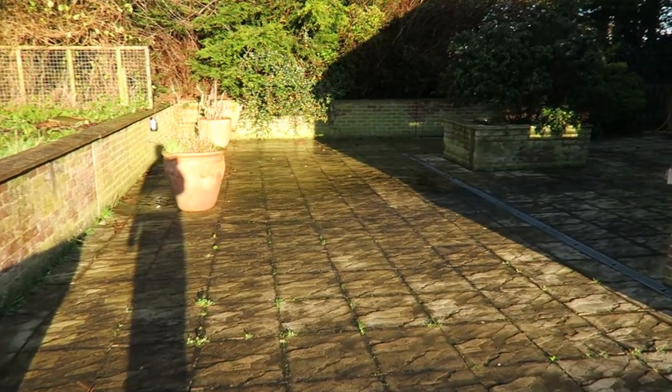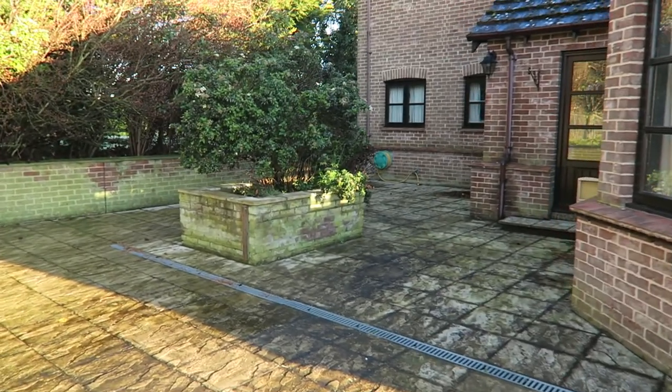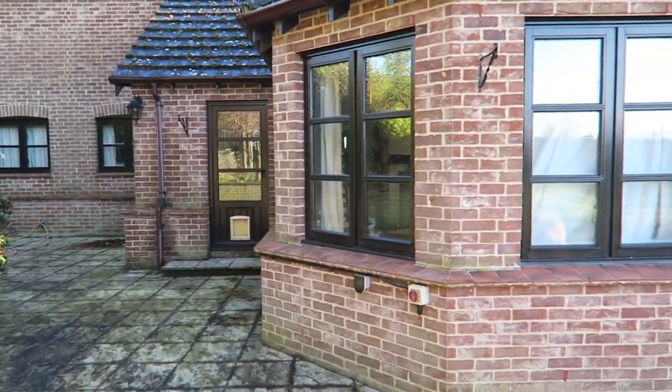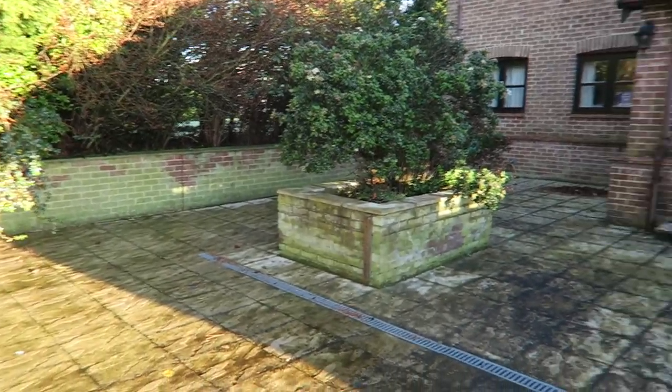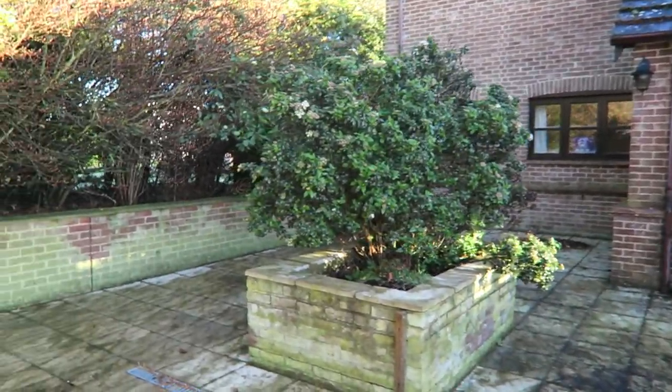Oh, hello, my shadow. Then if we look to the right, this is another little area. So, like I said, kitchen. That's the utility room with the cat flap. And then over there is Tommy's bedroom that I just showed.